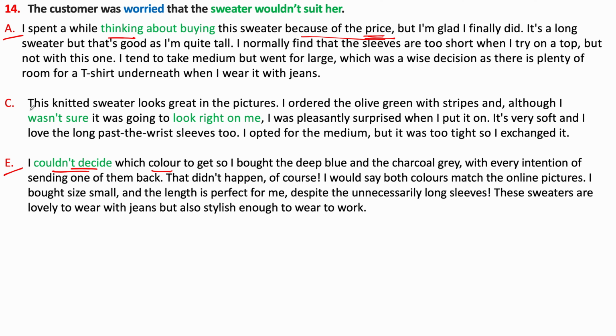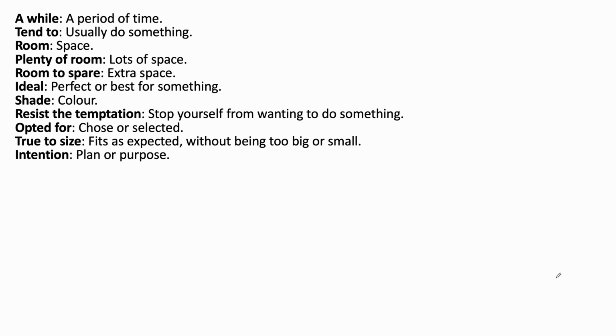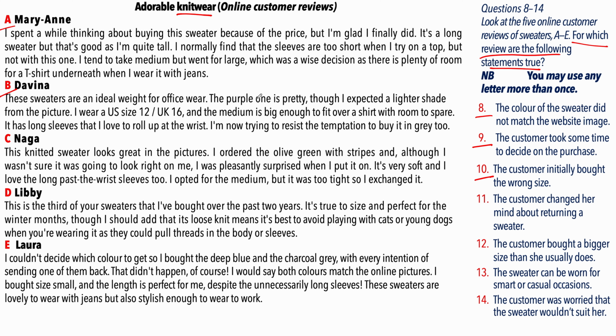Section C says, I wasn't sure it was going to look right on me. Look right on me means the person was not sure or the person was worried whether the sweater would suit her. The answer to the 14th question is C. On your screen are meanings of some words and phrases which helped us find the answers in this passage. With this, we are done with this passage.